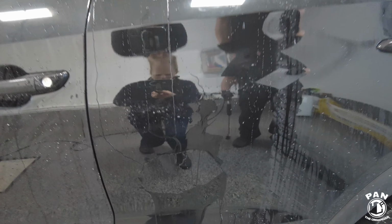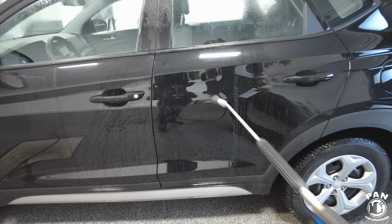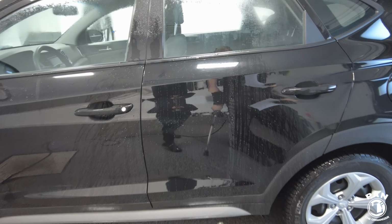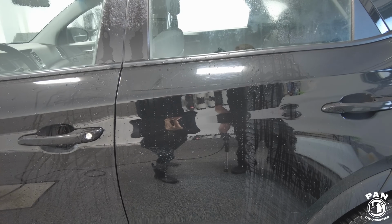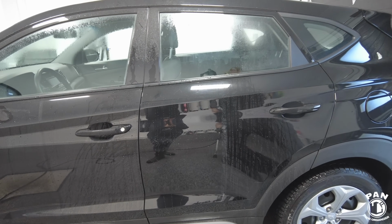And there we go. Boom, done. So nice, round, tight water beads, quick water sheeting, all the signs of a good performer, absolutely no signs of wear or degradation, so doing quite well.